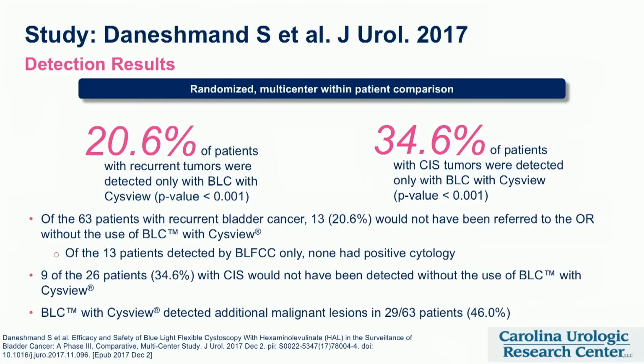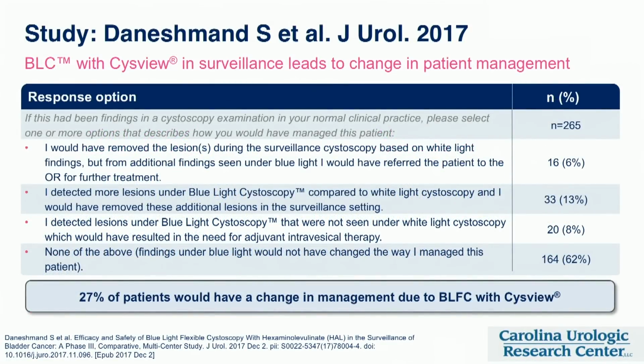So the findings here were that 20.6% of patients with recurrent tumors were detected only with the blue light. 34.6% of patients with CIS tumors were detected only with the blue light. So you can obviously, as a urologist, clearly deduce the downstream implications of the enhanced detection.